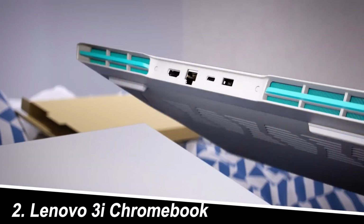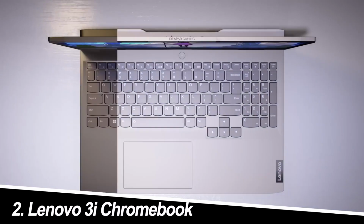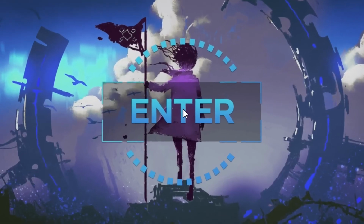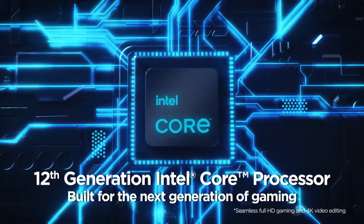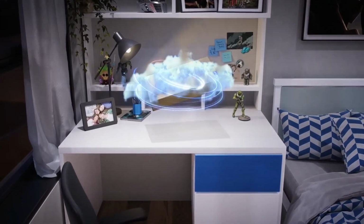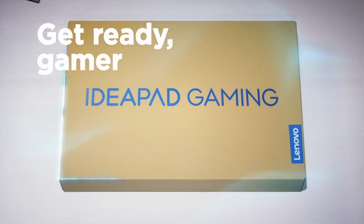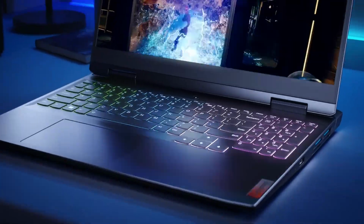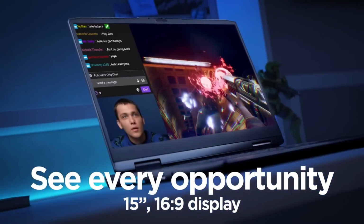Number 2. Lenovo 3i Chromebook. Specification: Intel Celeron N4500 processor, 8GB RAM, 64GB storage, 15.6 inches Full HD display. Experience: Chromebooks are fantastic for productivity and web browsing, but not ideal for gaming. The Intel Celeron processor struggles with even light games.